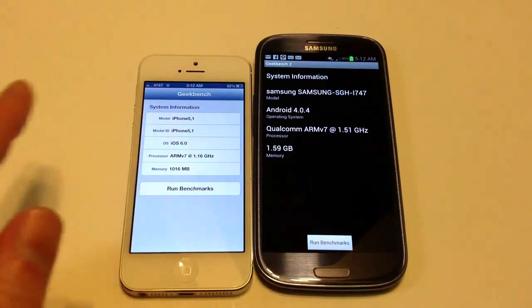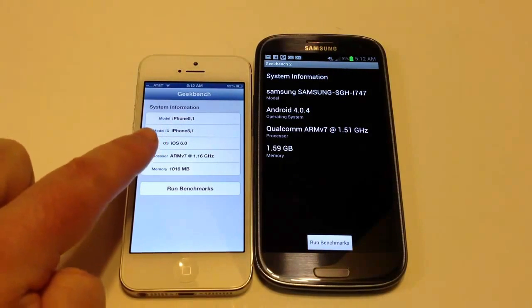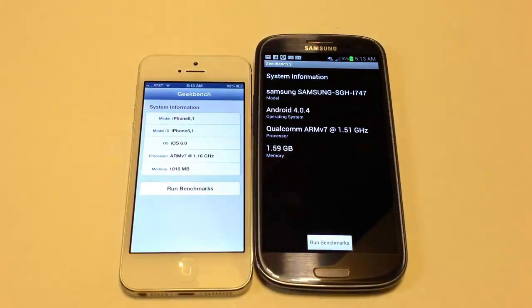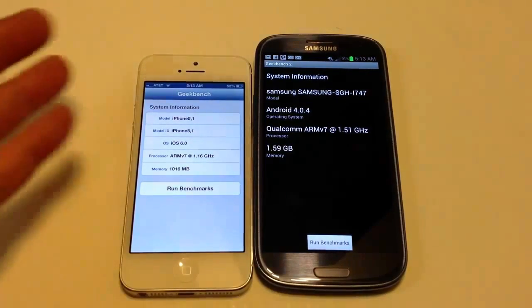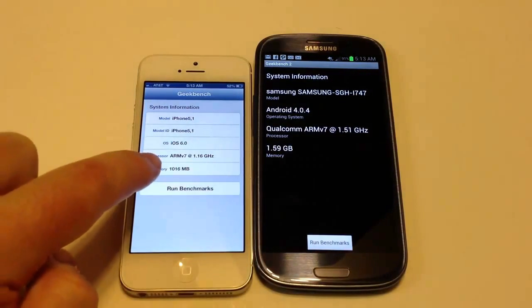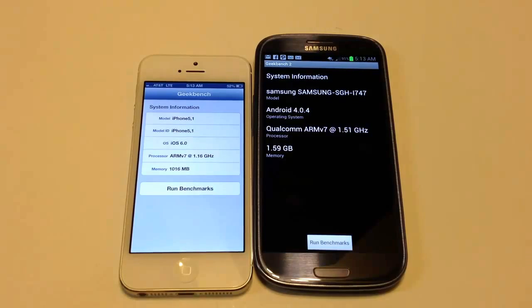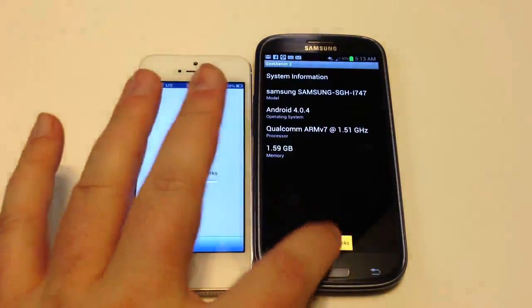Now, both these phones are working on the latest available OSs for them. This is iOS 6 over here on the iPhone 5, and this is 4.0 for Android on the Samsung Galaxy S3, which at this point in time is the latest available update for them. You can see some of the data here when it comes to the ARM 7s. Evidently what Apple has done is in their ARM 7 chip, they have made it super fast and super speedy to where the gigahertz is kind of, when you compare them side by side here, there's a distinct difference in the architecture of the build. So let's go ahead and run the benchmarks and see how it compares.